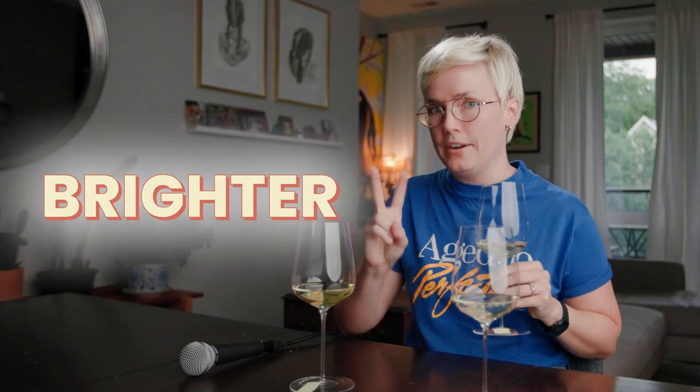Ooh. Now this wine is very different. I'm calling this wine brighter. I'm getting more citrus fruits. Yes, there's aromatics, and yes, it does leap out of the glass, but it's less of these intense savory notes, and it's really more like grapefruit zest, lemon zest, a bit of honey or even honeycomb.